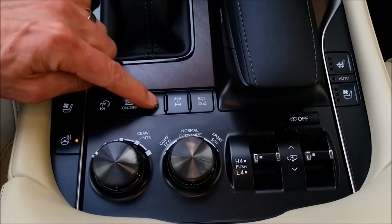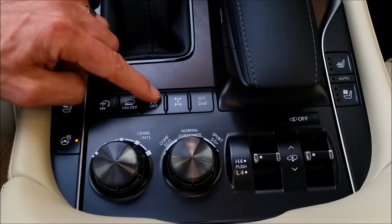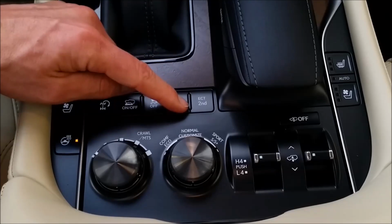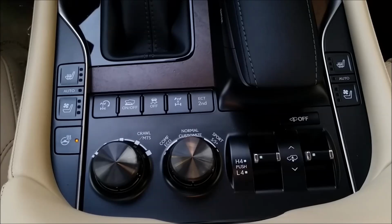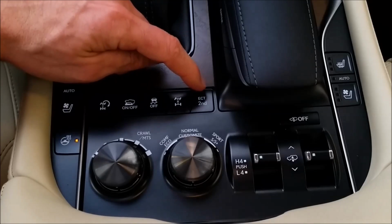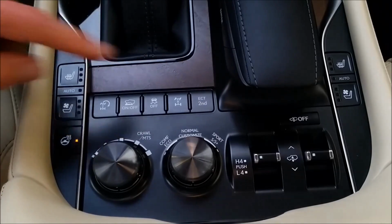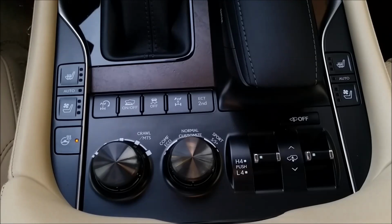Traction control is here, and whenever you press that, you see track off in your tachometer. This is your locking center differential, and essentially what that does is it puts an equal amount of power to all four wheels. ECT second is electronically controlled transmission. That's second start. So when you press that, you put it in drive, it changes the transmission ratios so that whenever you start in bad weather, it's going to reduce the likelihood of wheel slippage because it turns the wheels more slowly.